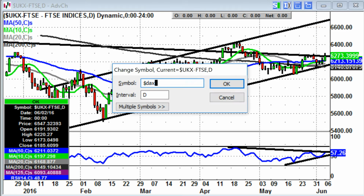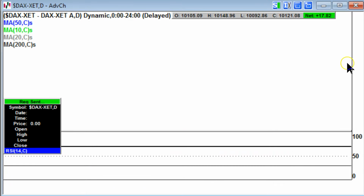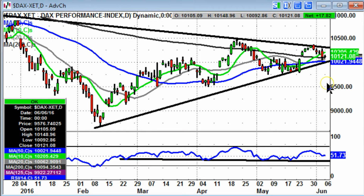Moving on to the DAX, and not quite such a rosy picture here, presumably because this market doesn't have the benefit of mining stocks to keep it going, but still we've had the gap fill rebound. 10,077 was the floor of the May gap. We bounced at 10,040 on Friday and closed at 10,121 yesterday.